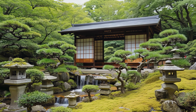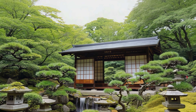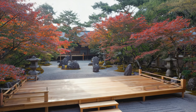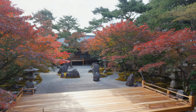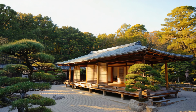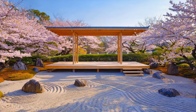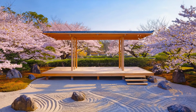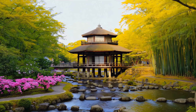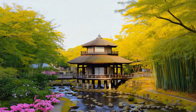And for our final architectural element, we will observe the pavilions, used for framing nature's beauty. Pavilions in Japanese gardens, known variously as azumaya, East House, Tia, or Chin, serve as privileged viewing positions from which to appreciate the surrounding landscape. Unlike Western garden pavilions often designed primarily for social gatherings, Japanese pavilions function as devices for focused appreciation of nature, frames that enhance our perception of beauty through careful positioning and design. The term pavilion encompasses structures ranging from elaborate multi-story buildings to the simplest roofed platforms, all sharing the common purpose of creating ideal vantage points for experiencing the garden.